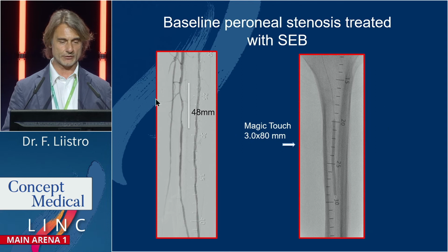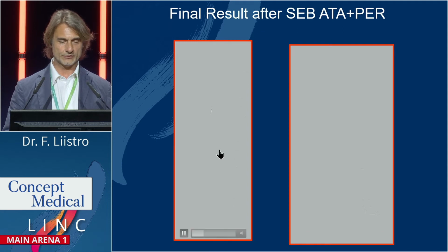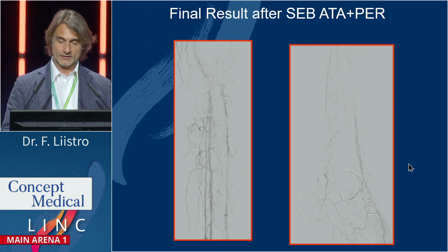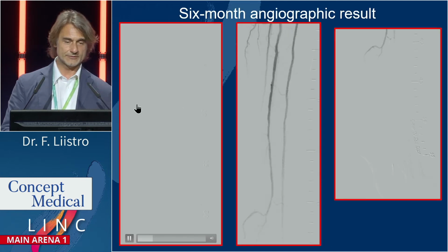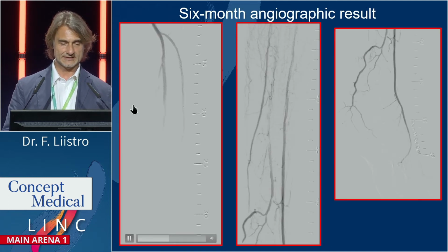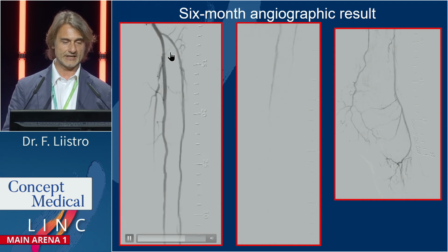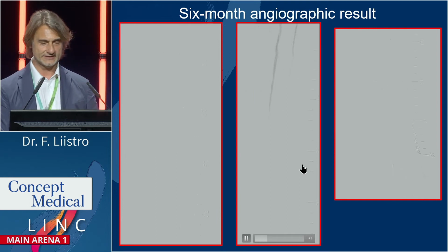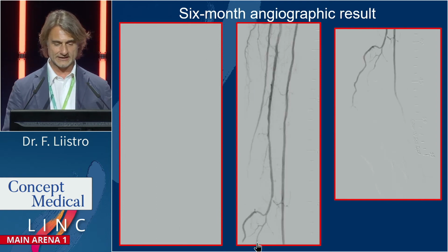So we apply the magic touch, and you see the anterotibial artery is fixed in this way. Then we approach the peroneal, 48 millimeter. We use a 3.0 per 80 millimeter balloon, and also here we obtain a very nice result. There was also the 6 months angiographic result. In this case is really important. You see also in the peroneal and in the anterotibial artery, the result was excellent, and you can see the increasing of the outflow at the level of the foot.